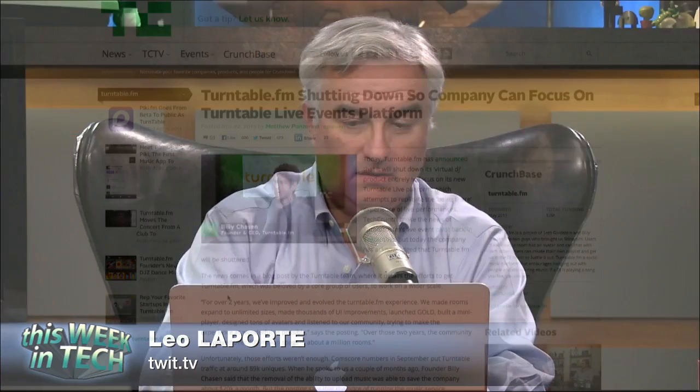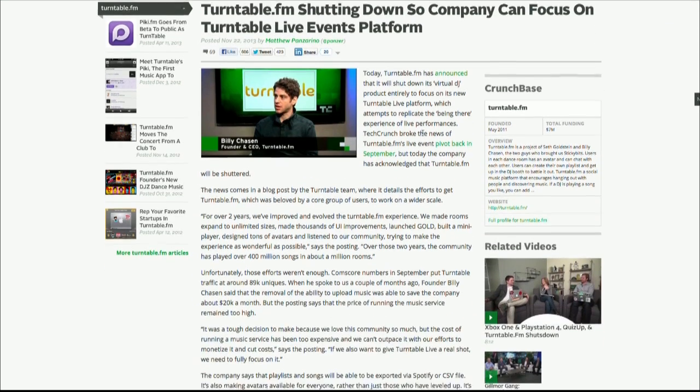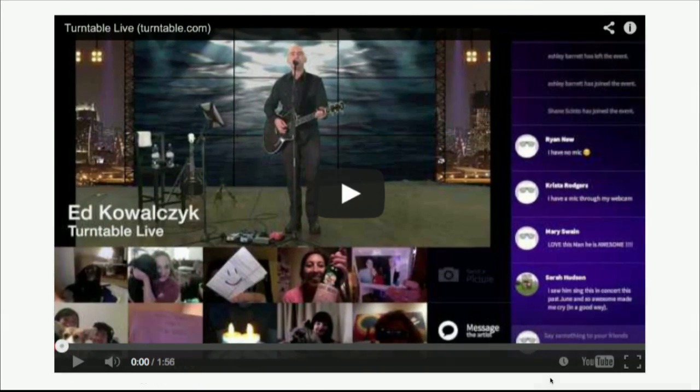Let's see. Turntable FM shutting down. That actually bummed me out, for all the publicity that it got. It really was cool, but I always wondered how they got away with it. Basically, the idea was you could play your own music collection to people listening and then trade off DJs. Apparently, there is a Turntable Live platform where they're going to focus on live events. I don't really understand how that works.